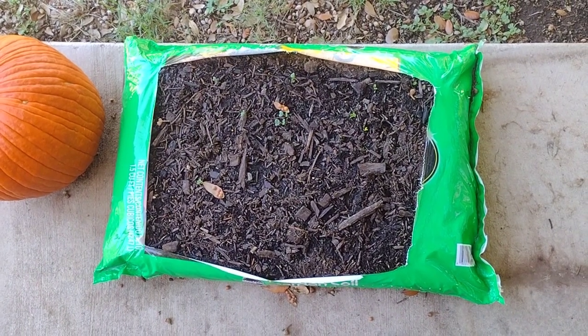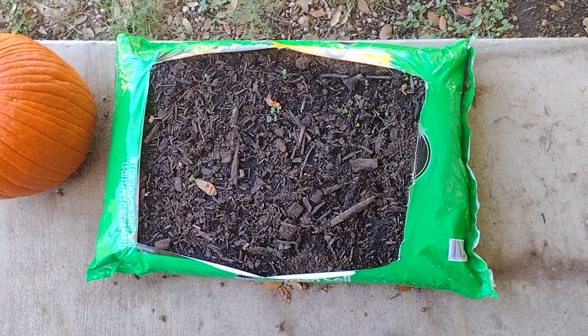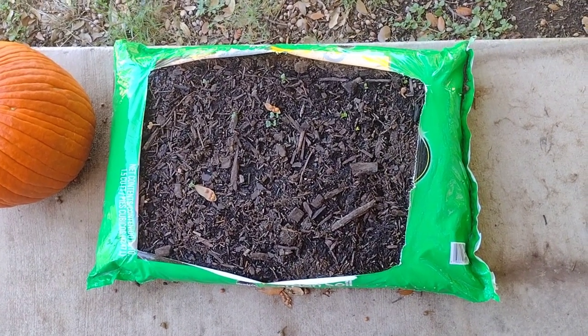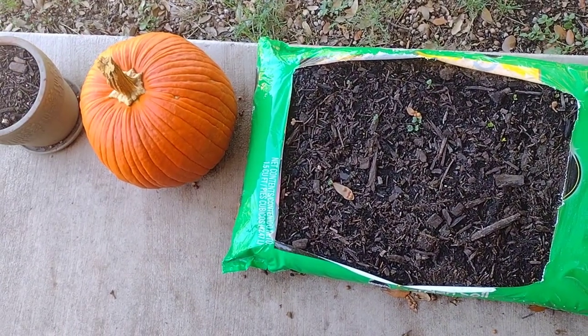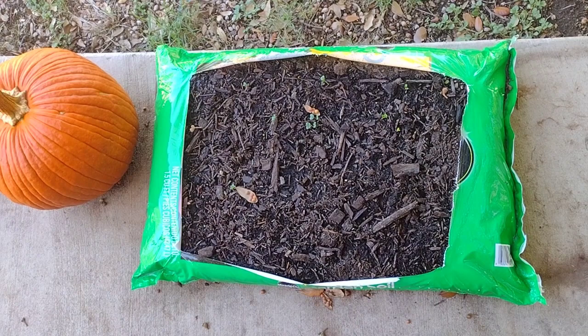So I'm going to let them grow all the way up till a week or so before Thanksgiving. Then I'll probably pull them at whatever size they're at and put them out here with these pumpkins. Anyway, I'll let you know as they progress.